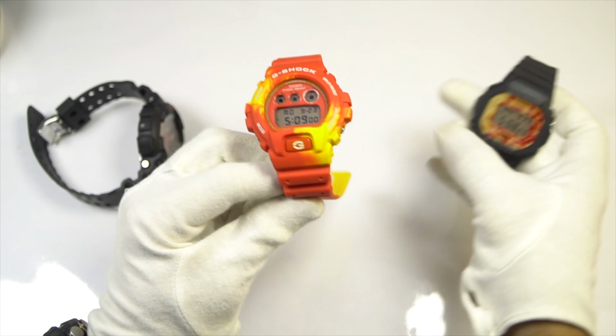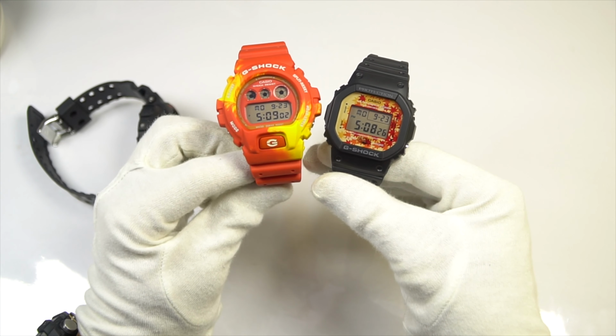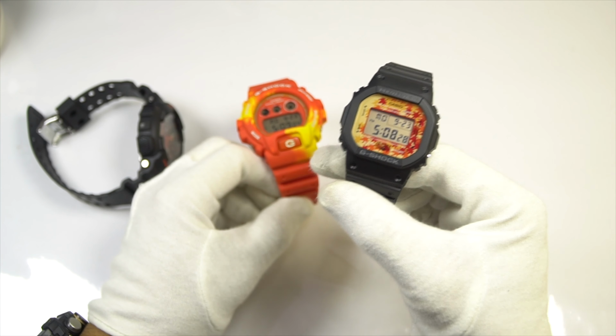So this one will have EL backlighting in green with the same leaf pattern on the background, where this one didn't have any backlighting logo at all. So there are ups and downs, but out of all three, I gotta say this is the most popular. This is the nicer one.